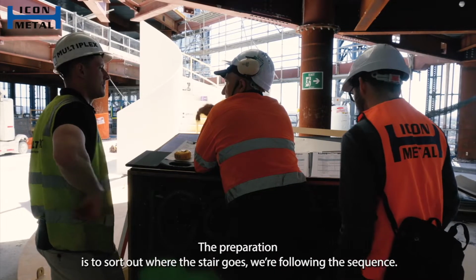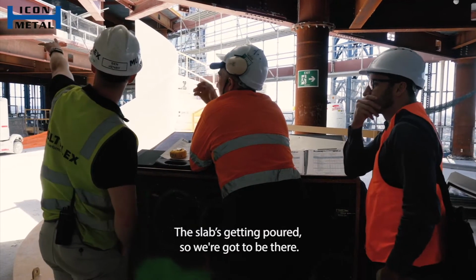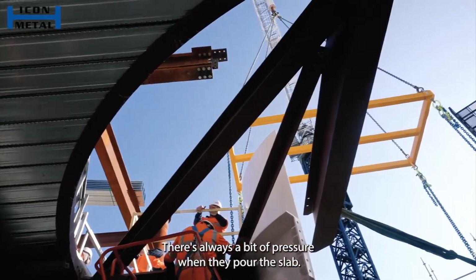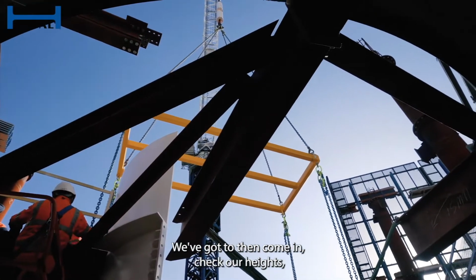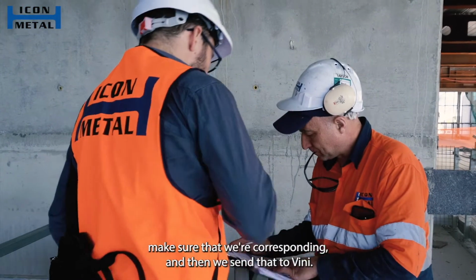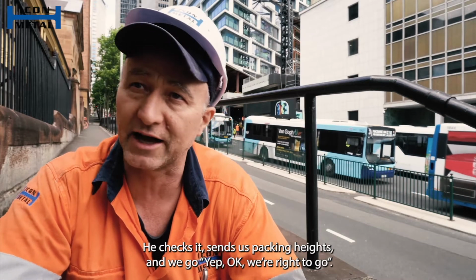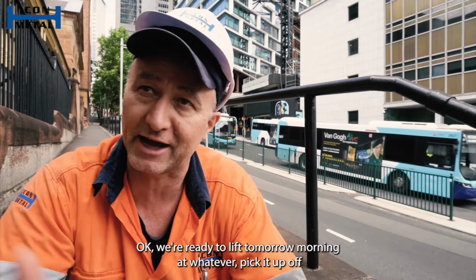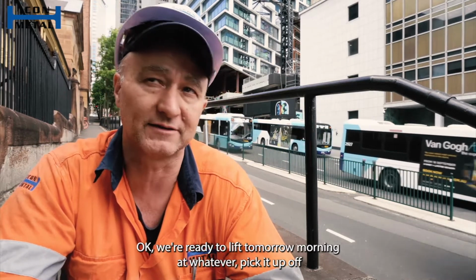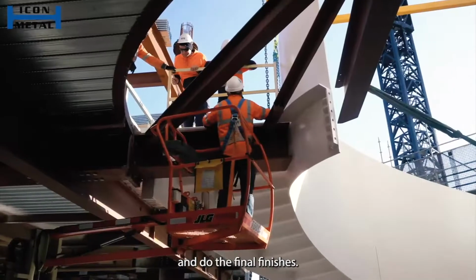That's good. The preparation is to sort out where the stair goes. We're following the sequence. The slab's getting poured, so we're going to be there. There's always a bit of pressure. When they pour the slab, we've got to then come in, check our heights, make sure that we're corresponding. And then we send that to Vinny, he checks it, sends us packing heights. Then we go, yep, okay, we're right to go. Go to the crane meeting, okay, we're ready to lift tomorrow morning. Pick it up off the jig, into position, bolt it off, and then work on landings, stringers, and do the final finishes.